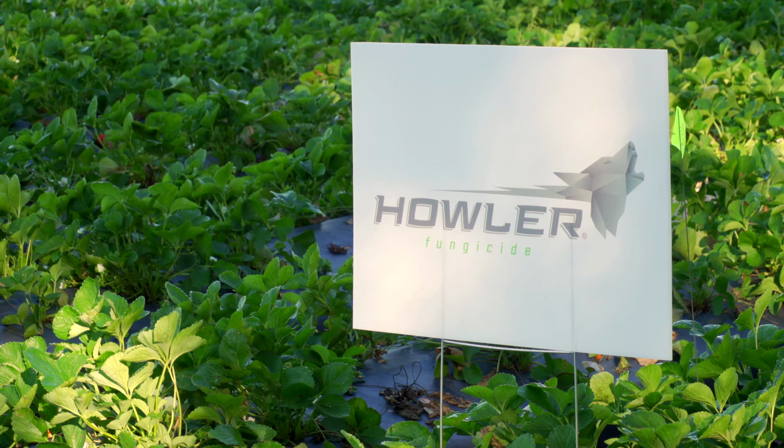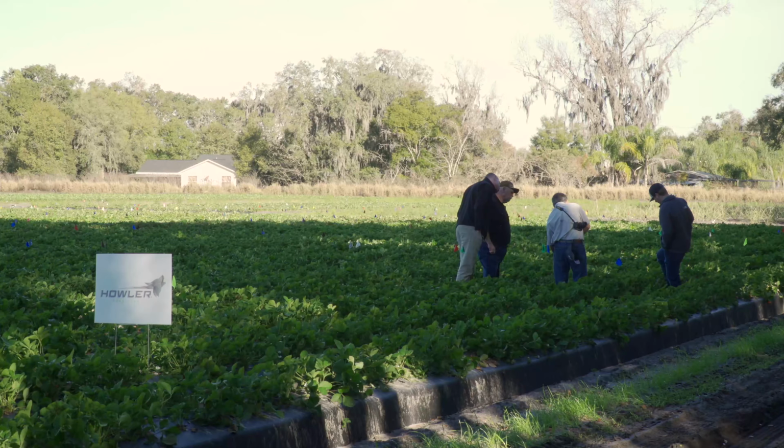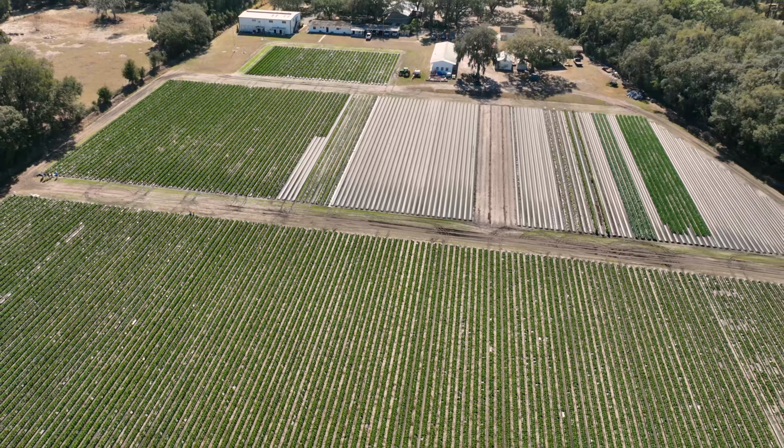How does the efficacy of Howler hold up to other conventional chemicals? The performance of Howler is comparable to most synthetic chemistries. And one of the other things about Howler is it's very active, and much more active than most other biological fungicides that are on the market. It doesn't require any type of special storage. You can just handle it like any other product.